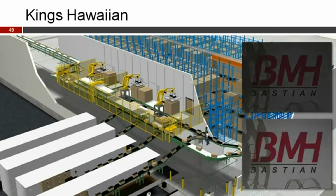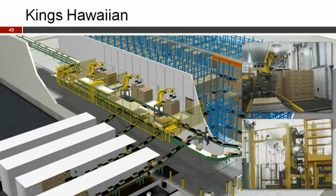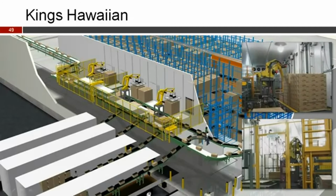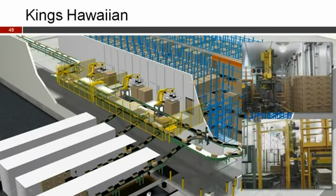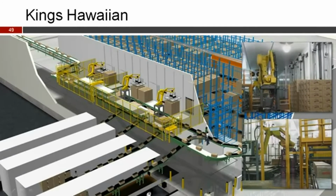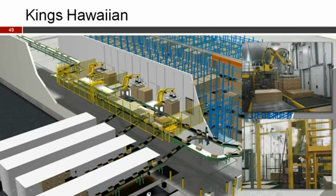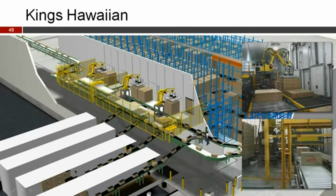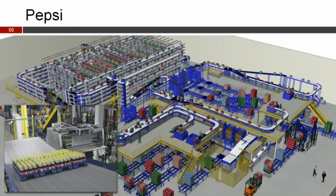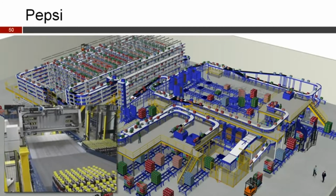King's Hawaiian Bakery is a producer of specialty bakery products including breads, rolls, and cakes. We utilized palletizing and depalletizing robots in conjunction with an automated storage and retrieval system to double finished good capacity from 6,500 pounds per hour to 12,000 pounds per hour. This is an example of an automated layer stripper being applied to an interlocking plastic belt, often used in the beverage industry.